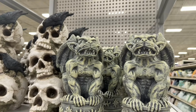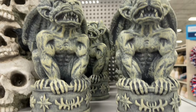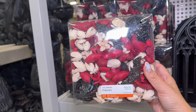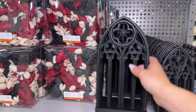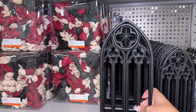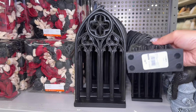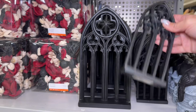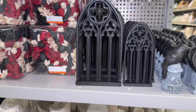This gargoyle is $17. We got some more spooky potpourri, $15. It has some bats in there. This little gothic window thing, $13. They have a littler one for $7. These will be good if you're doing like any kind of gothic theme.